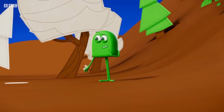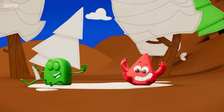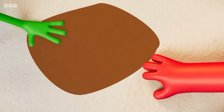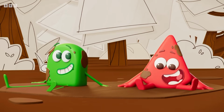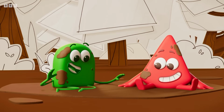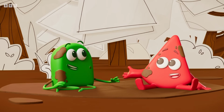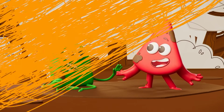The tree trunks are brown, so they must have come this way. Oh, mud! I love mud. And we coloured it. We mixed a dark colour. It looks like the tree trunks. A sort of brown.